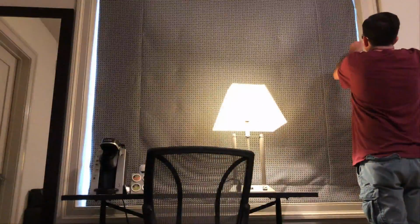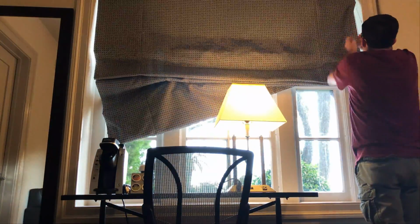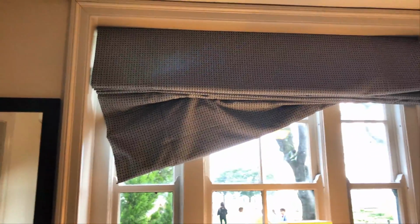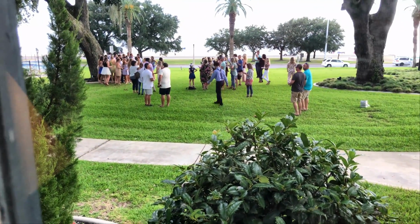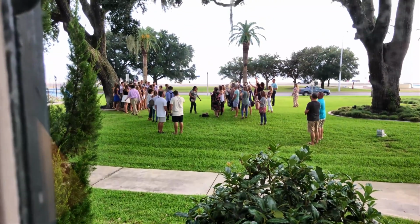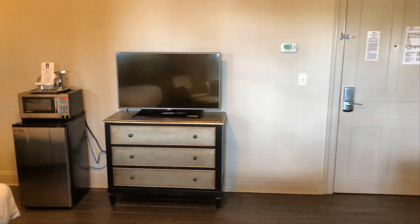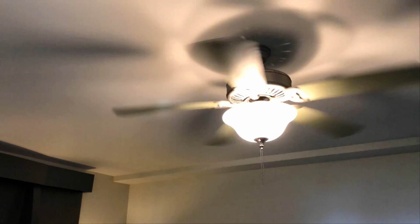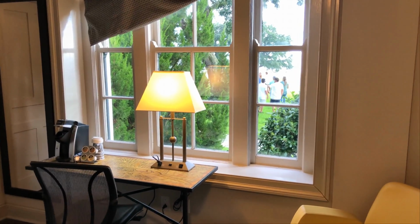Now we're going to open up this curtain so we can see the view. Requires a lot of work. Well, that's nice. And this is what we see outside of the room. Some sort of wedding party and the beach off in the distance. But having the window open does light up the room a little bit better because this is a very poorly lit room. Oh, there's a ceiling fan too. Forgot to mention that. So yeah, we have 2 windows, which we're not going to be able to leave open because there's a bunch of people standing around right outside the window.